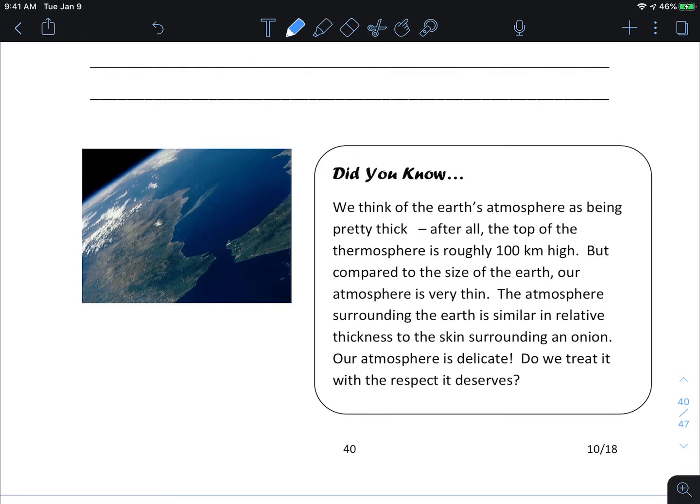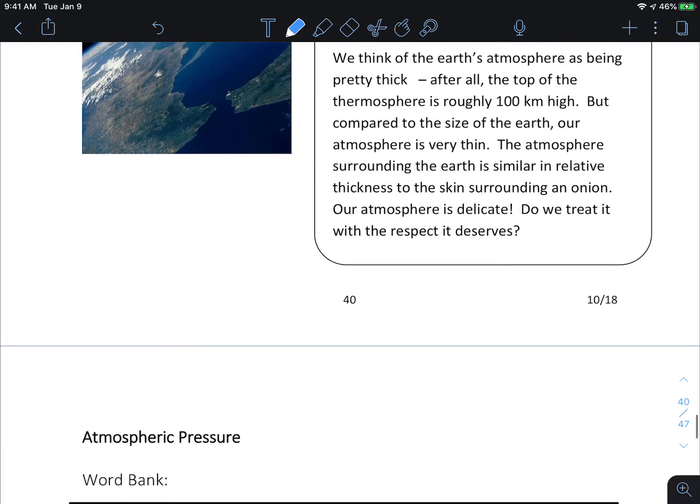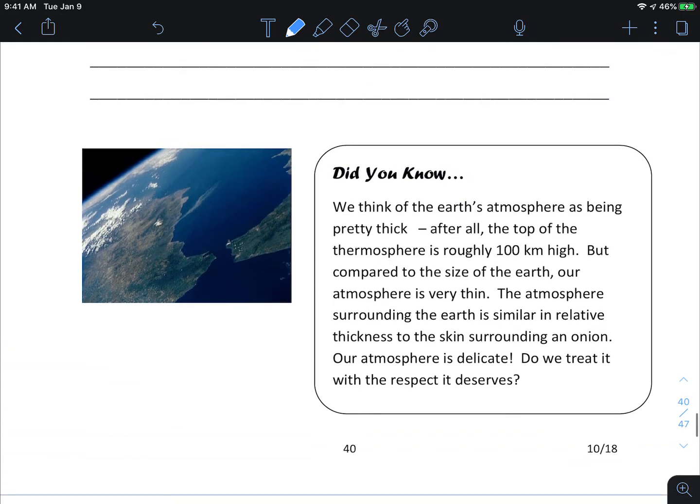So did you know, we think of the Earth's atmosphere as being pretty thick? After all, the top of the thermosphere is roughly 100 kilometers high, but compared to the size of our Earth, it's very thin. The atmosphere surrounding the Earth is similar in relative thickness to the skin surrounding an onion, and our atmosphere is delicate. Do we treat it with the respect it deserves? Well, that's a question to think about.